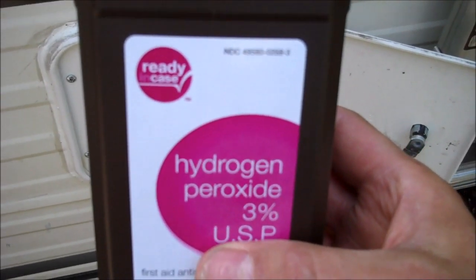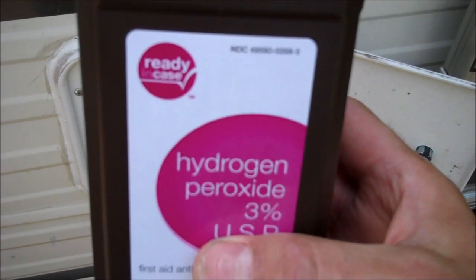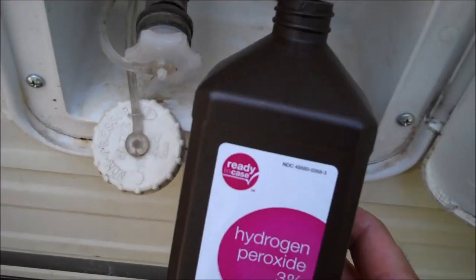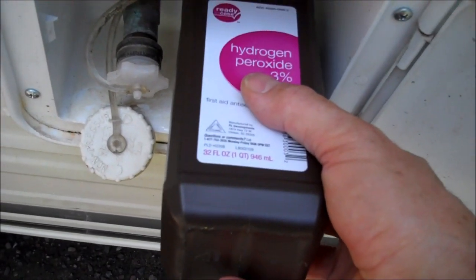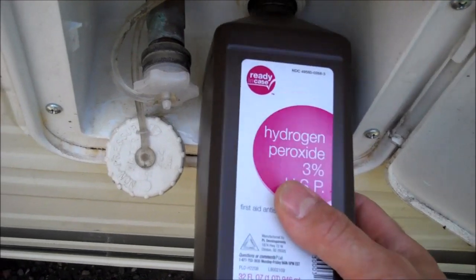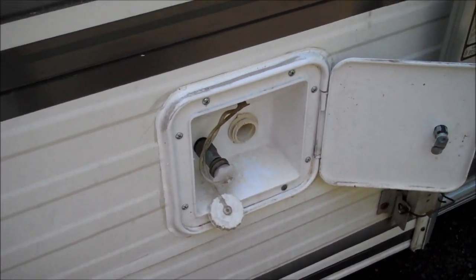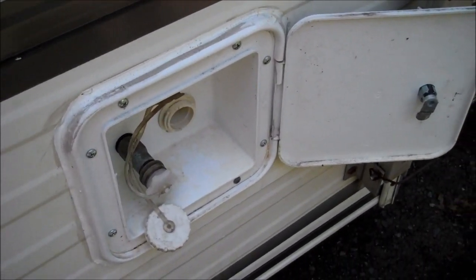I always drain all the tanks and blow out all the lines at the end of the season, but for the first tank of the year when I start the new season, I always throw in half a bottle of hydrogen peroxide, and I pretty much treat all my camping H2O stuff like that. Hydrogen peroxide will freshen everything up and just kill everything in there, clean out the tank.